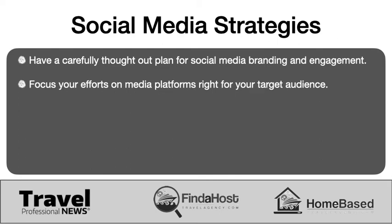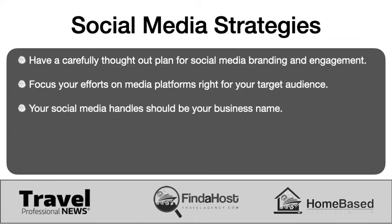What social media platform is right for your target audience? Constantly evaluate which platforms are delivering the best results and then focus on developing that platform. Drop the platforms that are the lowest producing ones and focus on the best ones for your business. And your social media handles should be your business name, and your pages should always include your logo and your tagline.